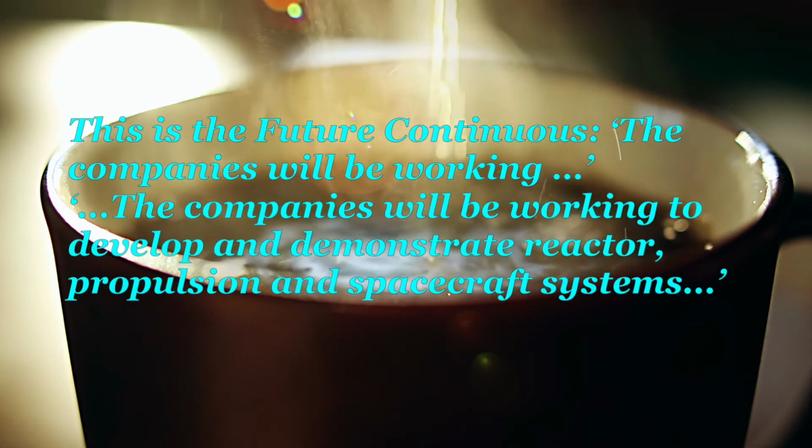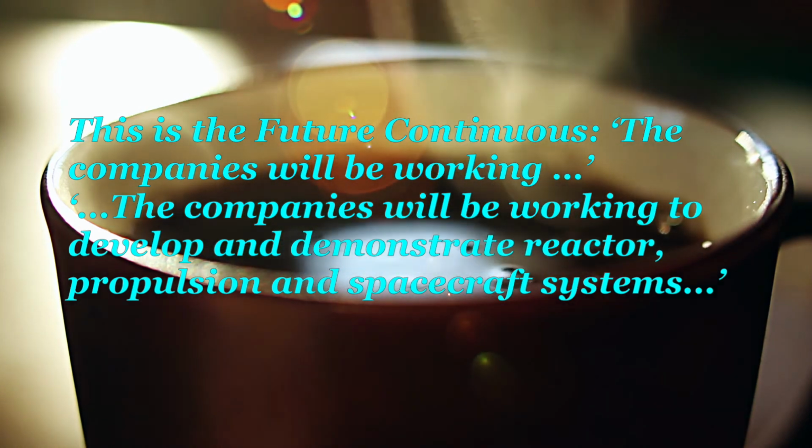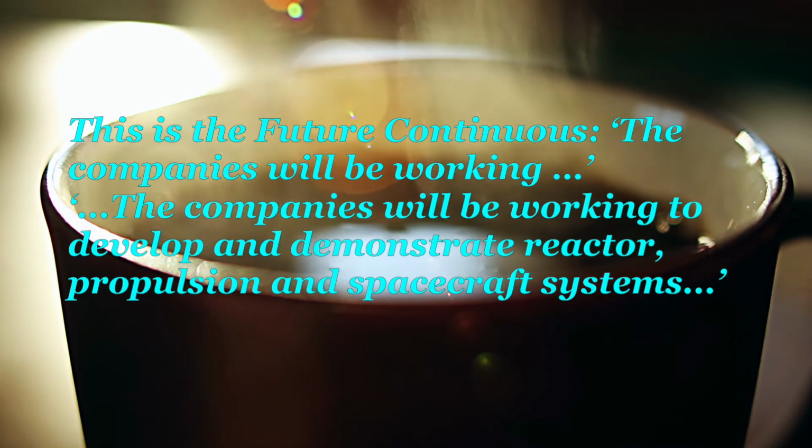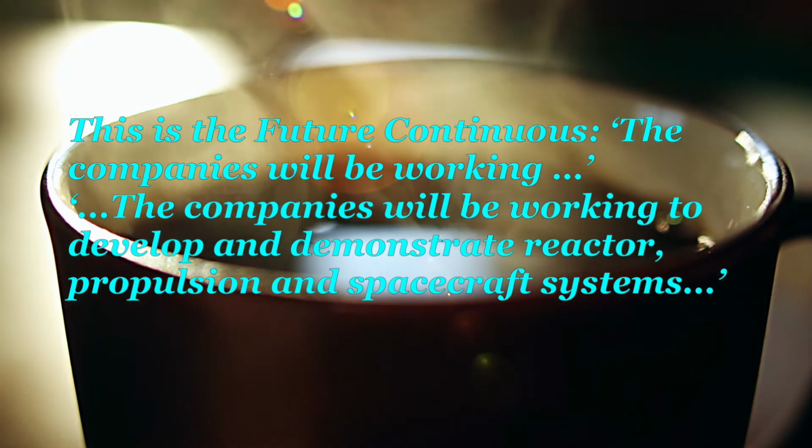This is the future continuous. The companies will be working to develop and demonstrate reactor, propulsion, and spacecraft systems.